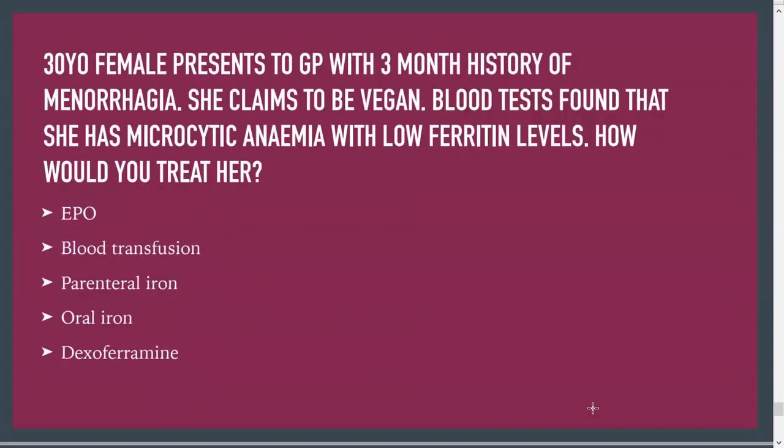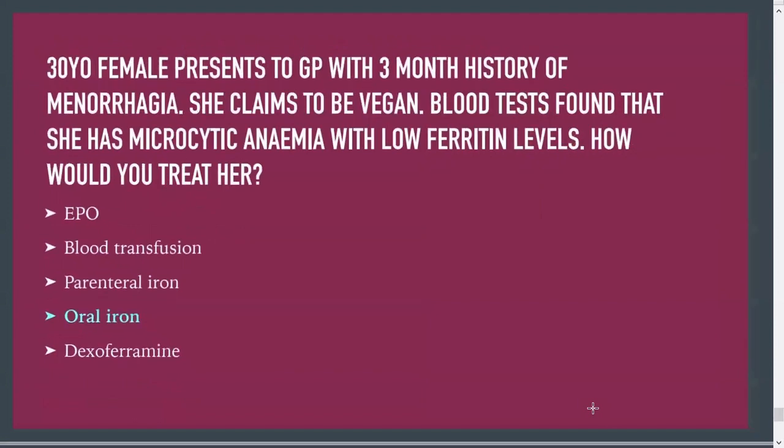30-year-old female presents with 3 months of menorrhagia. She claims to be vegan, blood test. So you know the diagnosis already, but what would you do to treat her? Cool. So in this case, I would say, given all of the details, you'd go for oral rather than parenteral. It's a bit dodgy in that you'd probably need her Hb levels in order to differentiate between PO and IV. If it was severe, you'd go for IV. But in this case, since she's presenting to a GP with a 3-month history, claims to be vegan, you're probably just going to go with oral iron.